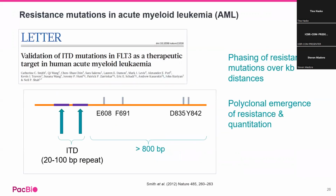Now, this is a very old paper, and it's just a support again of how important phasing is. It just shows FLT3, an important gene and therapeutic target in human AML, and you can see how detecting remote mutations in that gene is important for guiding treatment options. And you can see if it's polyclonal or monoclonal for drug resistance if you use chemotherapy and drug treatment of a particular patient.